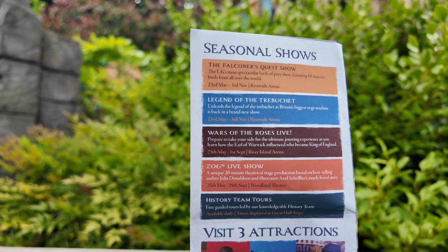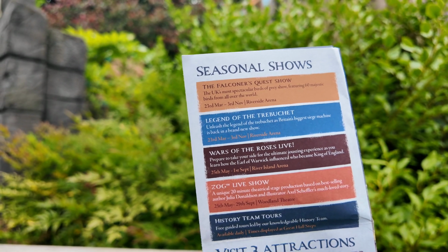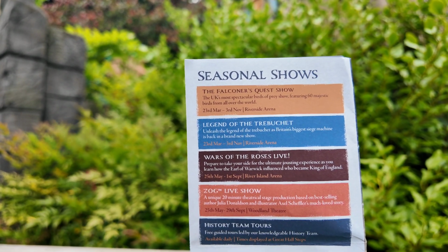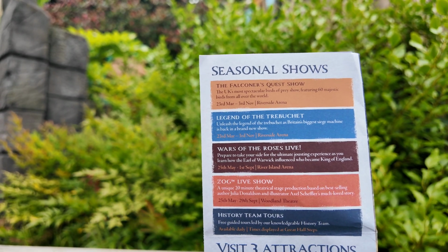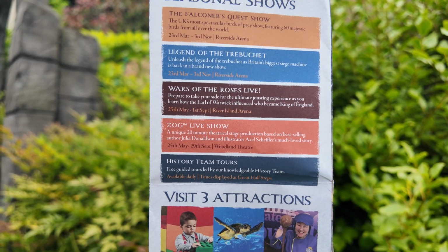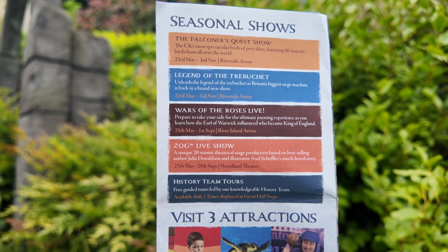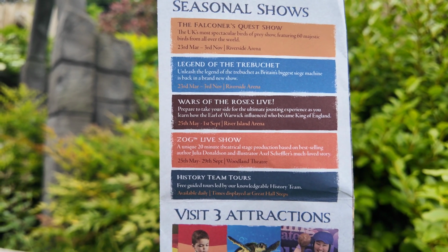So for half term, from the 23rd of March up to November now, you've got the Falconers Quest show, and you've got the Legend of the Trebuchet, which is running at a similar time. And then the War of the Roses live, which has only just started, so that's really exciting. There's a bit of a jousting arena, so we've got the Knights of Mid-England doing a show, so we're definitely going to go see that.